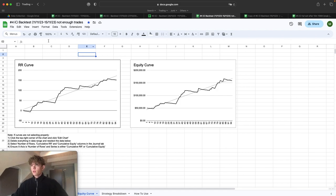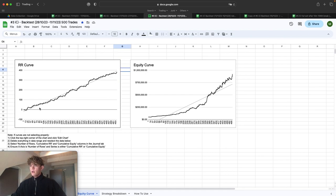These are, yeah, not 100 trades. The problem with that one was it was crazy profitable. As you can see, I got to 86 trades. I got to 157 RR in a matter of 86 trades. If you compare that with the last journal, 150 RR is around here.